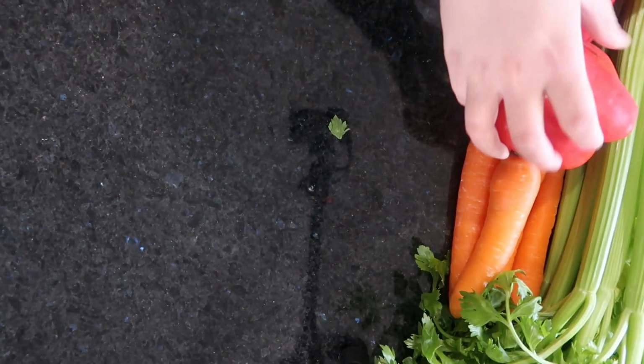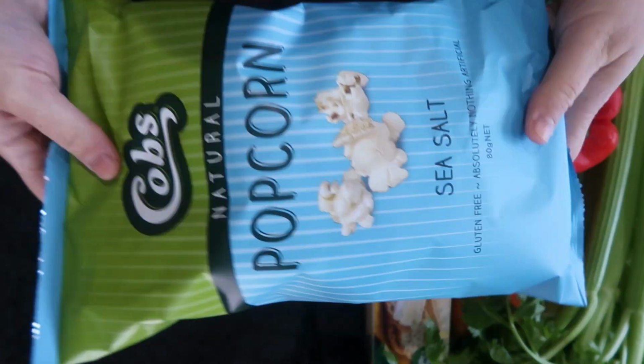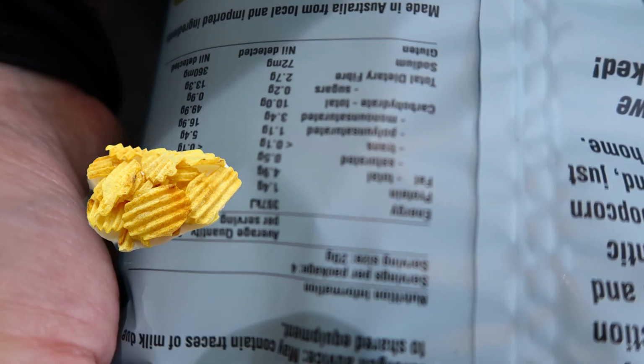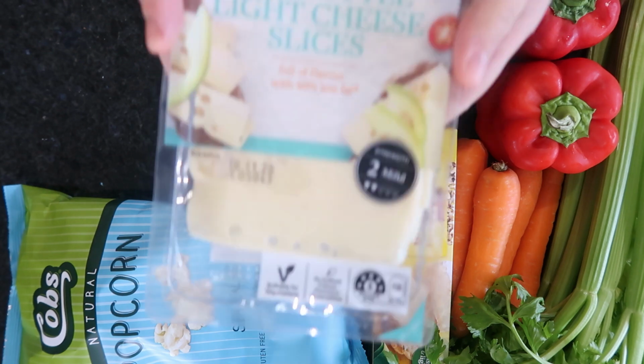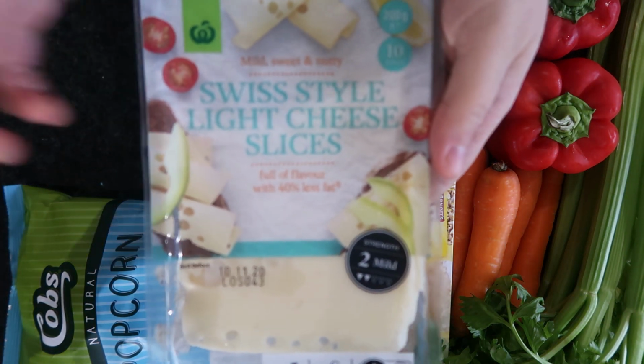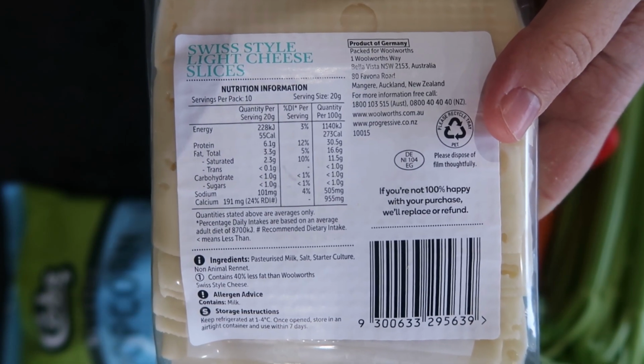Okay. So let's look at the ingredients I have for today. I bought some celery, carrots and red capsicum, but you can use any vegetables you like, some whole grain crackers, some air popped popcorn, which is a great alternative to chips because 10 chips have the same amount of energy as 5 cups of popcorn. Some light Swiss cheese. I'm obsessed with cheese boards and having high fat cheeses sometimes is okay. This is a great alternative for a healthier board.